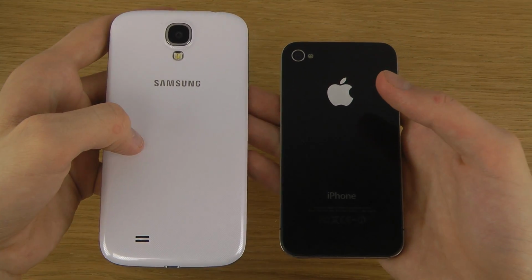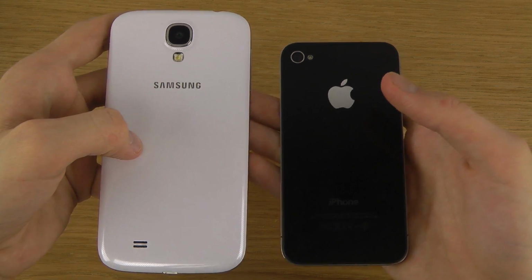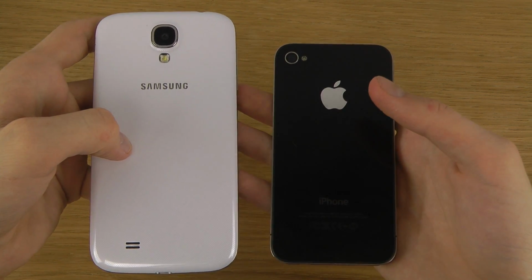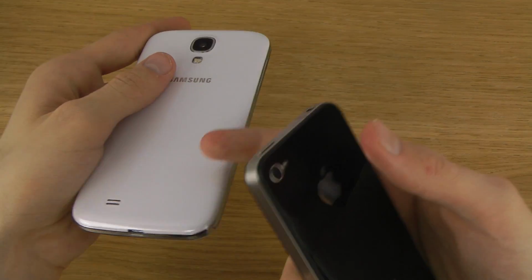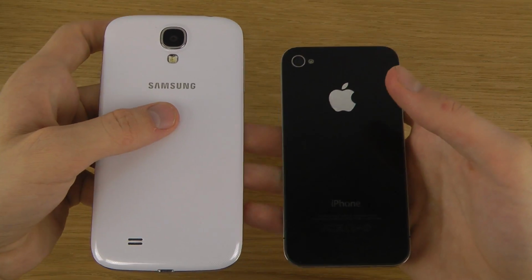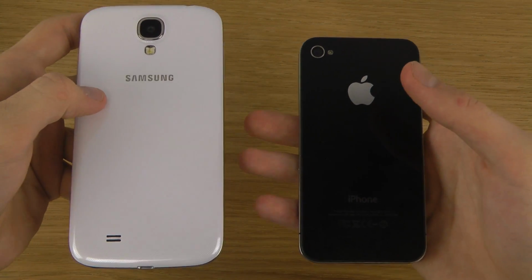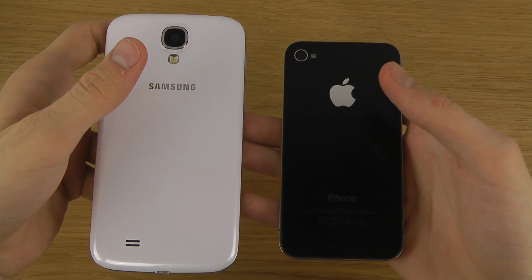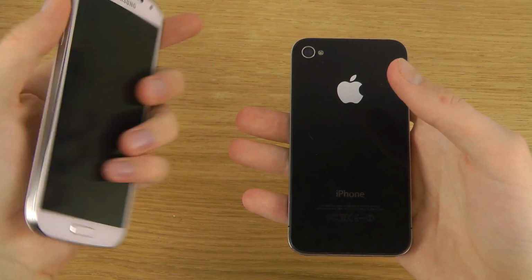So that's of course one of the major advantages with the S4, that you have a little bit more freedom there. You can expand the battery, and I did a review of an Anker battery for the Galaxy S4. That's amazing. Doubles the battery, and sure, it makes the Galaxy S4 feel a little bit bigger, but hey, doubling the battery life, it's pretty sick. You also do get SD card support on the back, so you can insert an SD card and expand the memory twice to what you get in the S4.